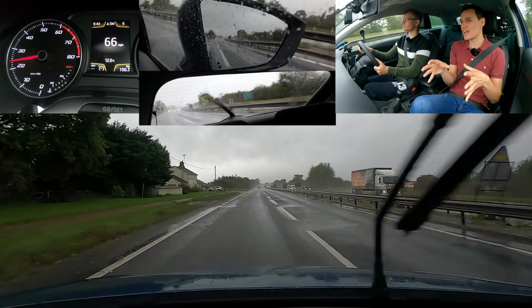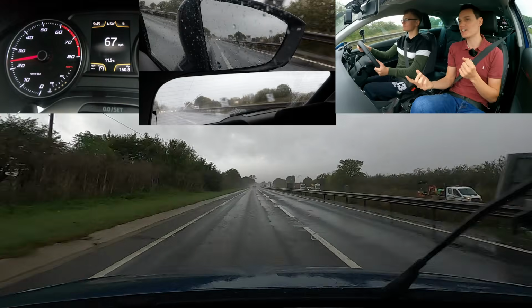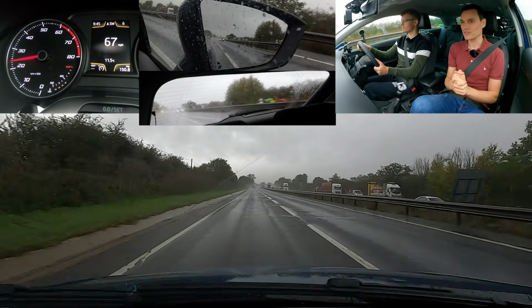So you should use this lane for driving. And right lane for overtaking. That's right, and when you finish overtaking, move back to the left lane.